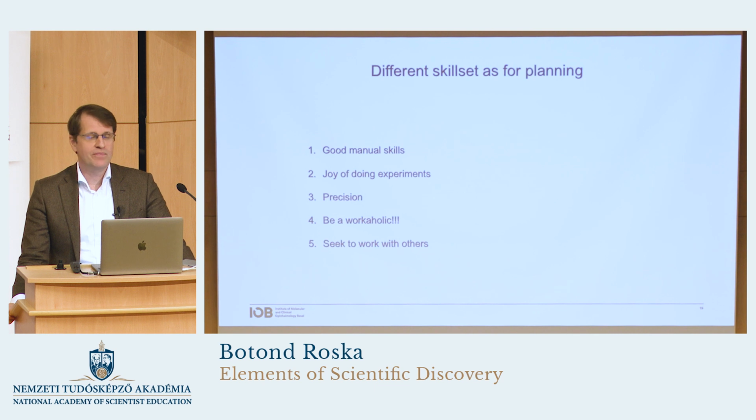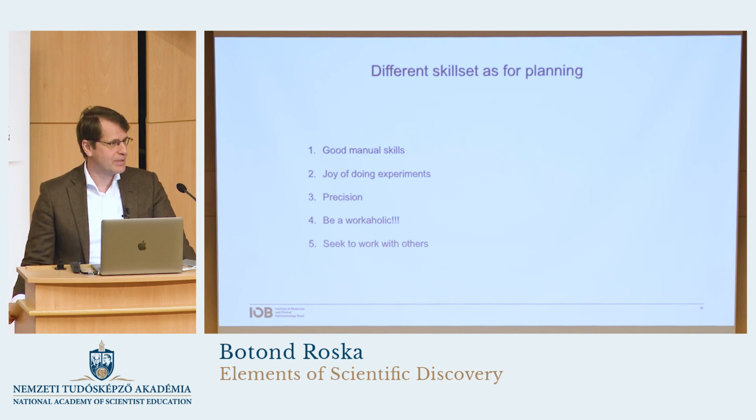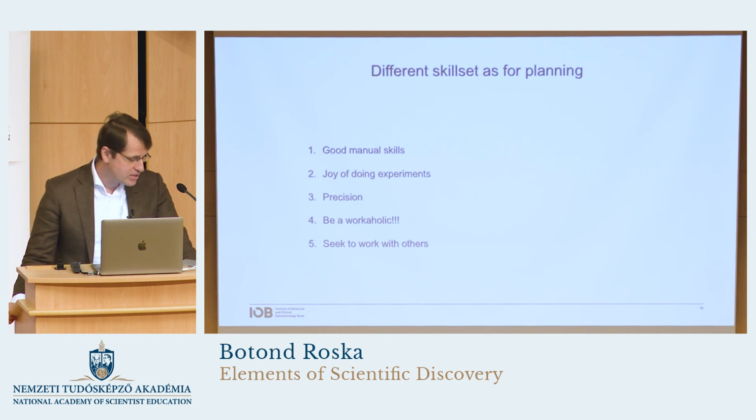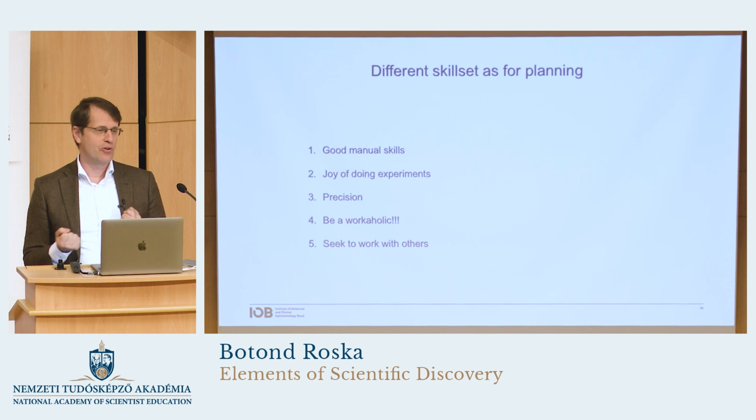And the other one, which is often underestimated, is to work a lot. Somehow the word workaholic has a bad reputation, but I think it's a mistake. I think that being a workaholic is the best thing you can do in your life, because people talk about the balance of life and work, and I think this is a very misleading thing.